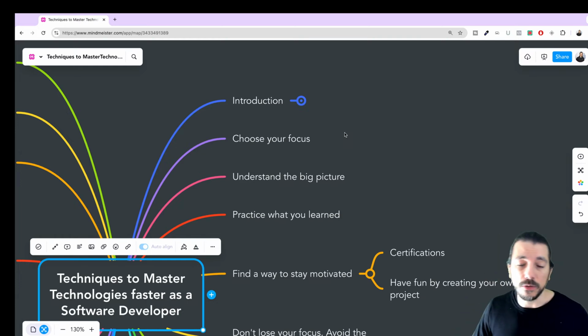And to learn things more quickly, you have to experiment with different learning styles. So you can be a visual learner, right? I'm definitely a visual learner. I like to watch videos. I like to see diagrams.